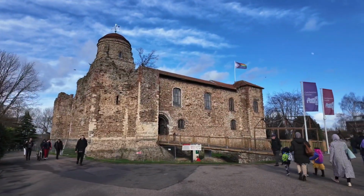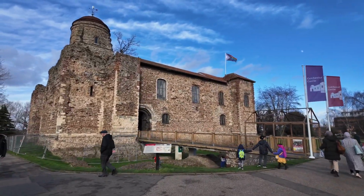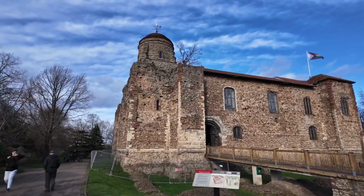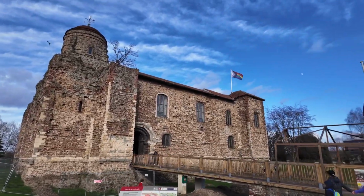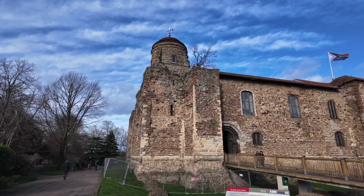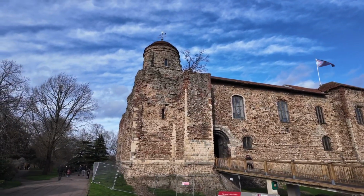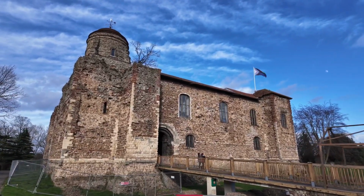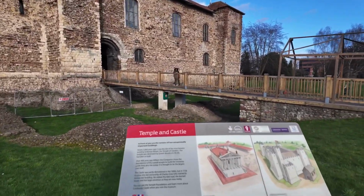Incredible. Now, it was quite heavily damaged, Colchester Castle, in the Civil War by cannon fire. But as you can see, it still remains. The castle was built by William I, William the Conqueror, and it was one of his first castles built in Britain. It's wonderful. But it's a museum today, and there's a little diagram here.